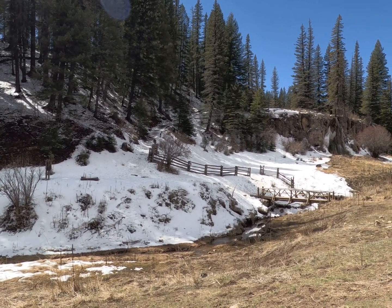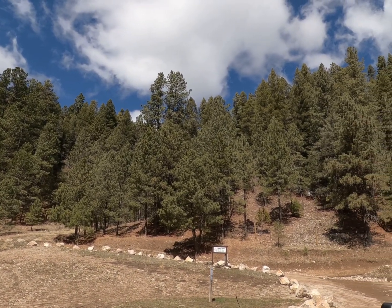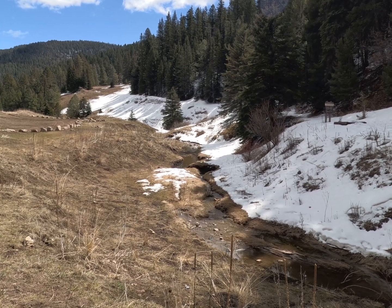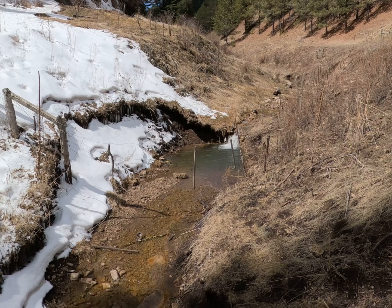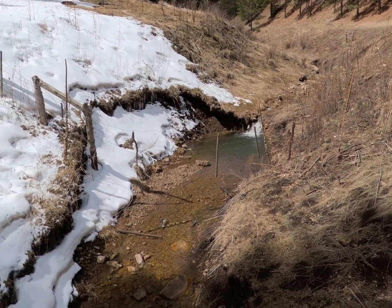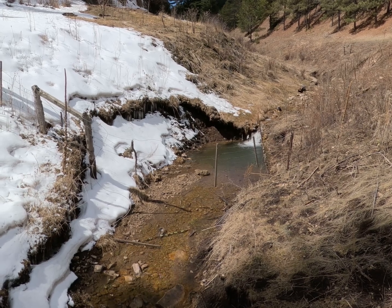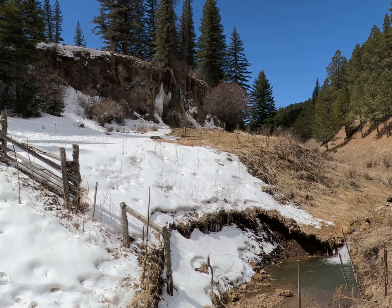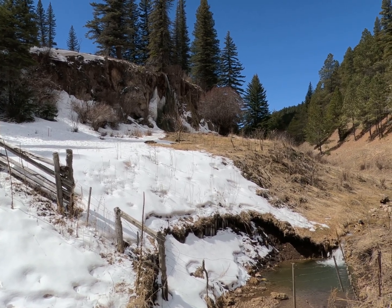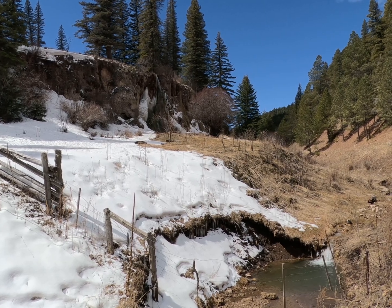Now trying to go up those stairs during the winter time, especially the spring, can be a bit dangerous as the stairs themselves can get very icy. Unfortunately, it was too slippery and icy to get near the waterfall itself.